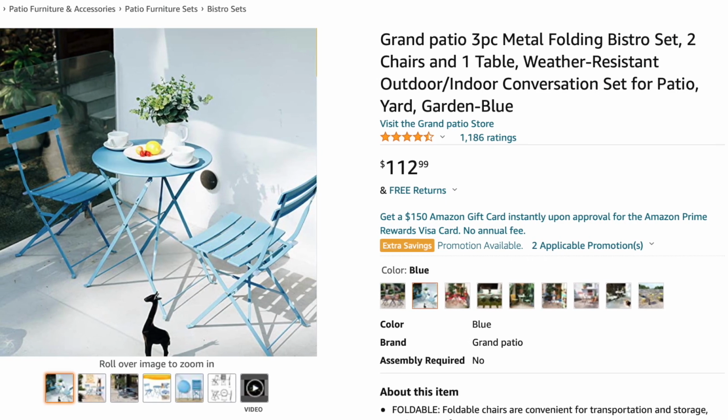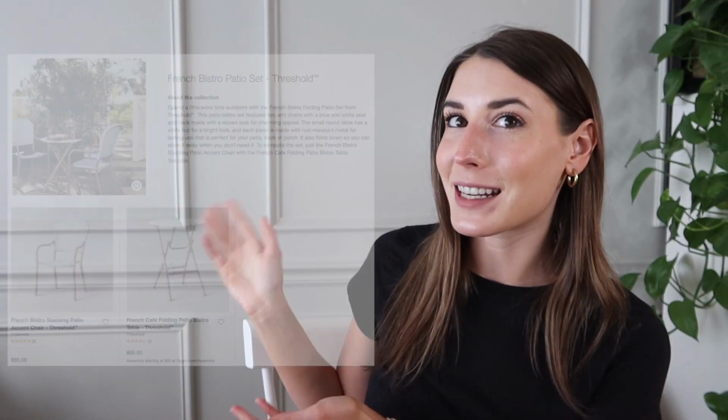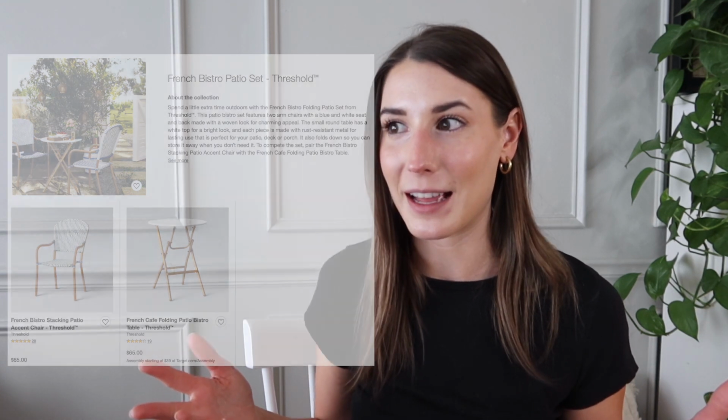I did find this really cute little set online just on Amazon. I think they have a ton of different colors. I love the blue, I love the green. If they have a white, that's probably really pretty too, but I think that something very simple and cute like this is gonna be perfect. There's also this set that I found on Target's website, but it says it's not available for shipping. I don't know if that means that it's old and totally out of stock, or if it's super new and they just don't have it in stock yet, but I'm gonna keep my eye out on that as well.